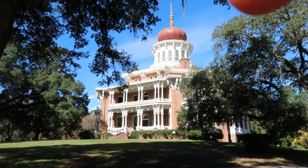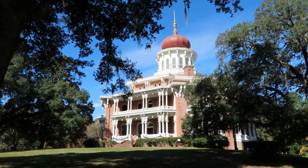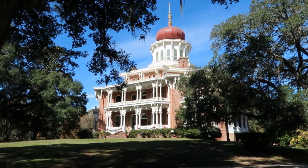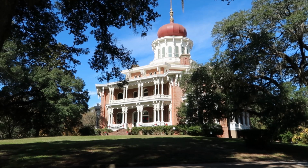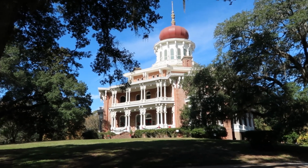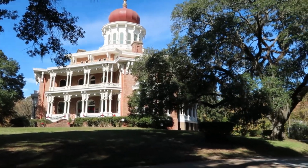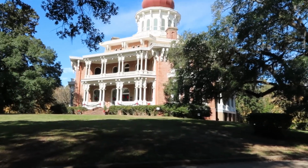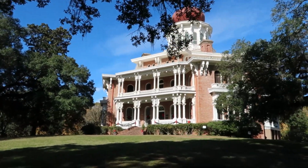If I was to get on top up there and look down, it would be the shape of a stop sign, basically. And that's pretty amazing by itself, because you don't see too many houses that big, shaped like that, that are this old. So there you go. And I see they already got some Christmas decorations up, some little ribbons and things on that.